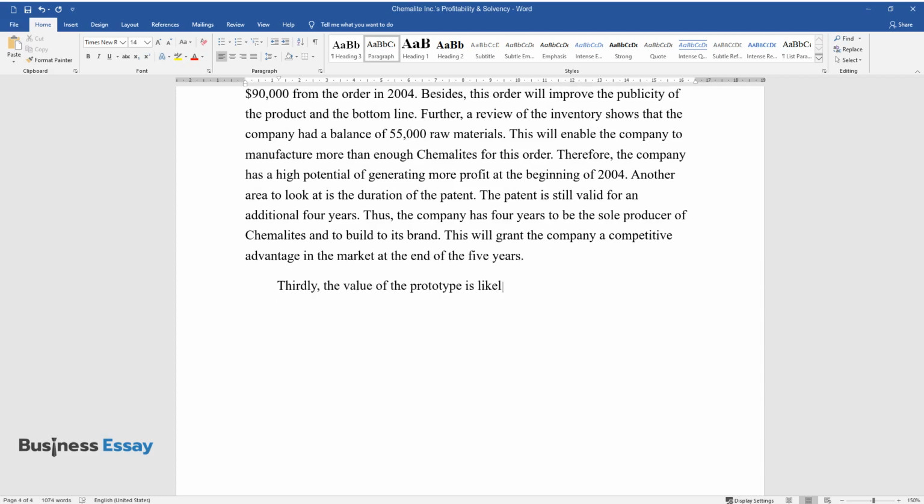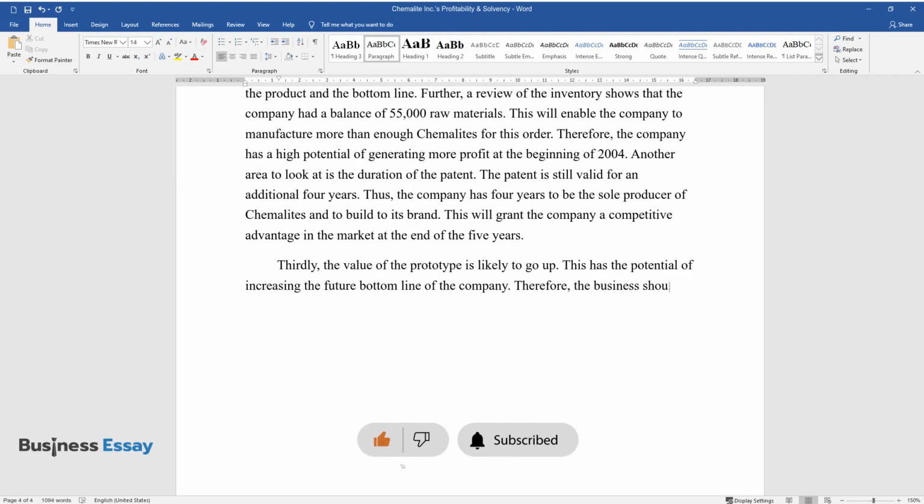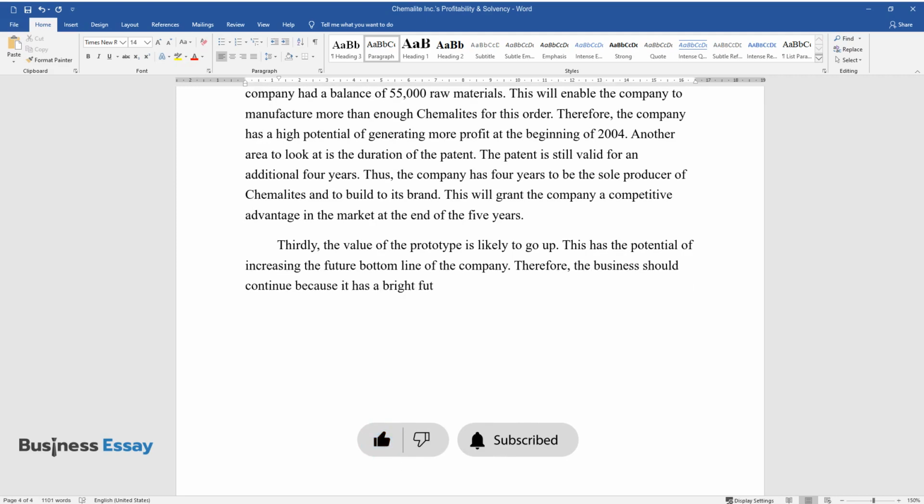Thirdly, the value of the prototype is likely to go up. This has the potential of increasing the future bottom line of the company. Therefore, the business should continue because it has a bright future.